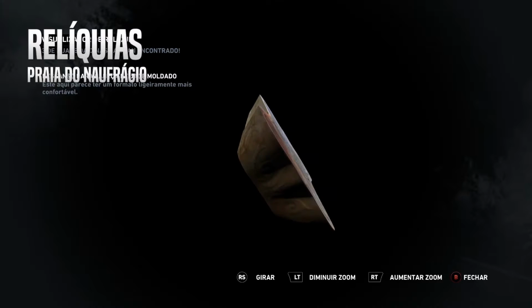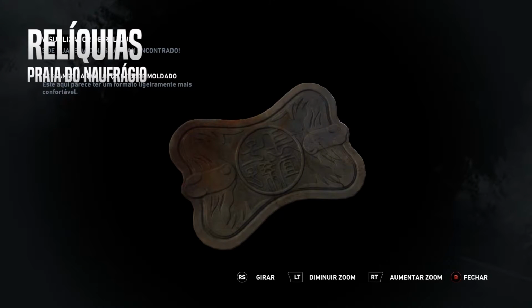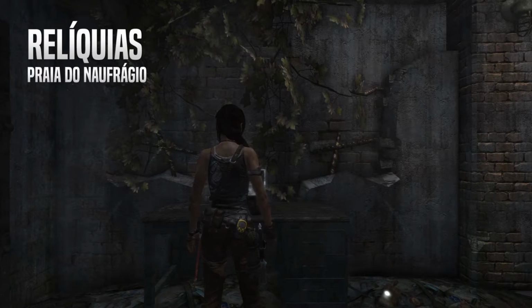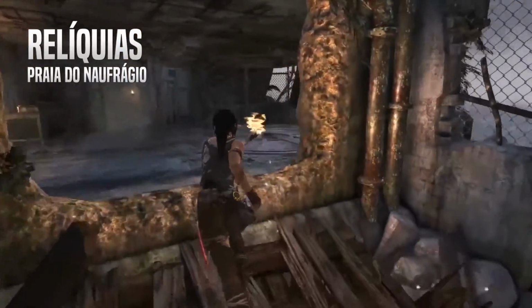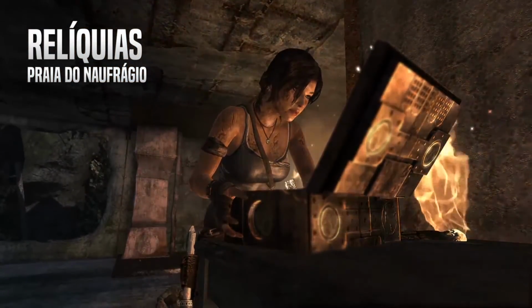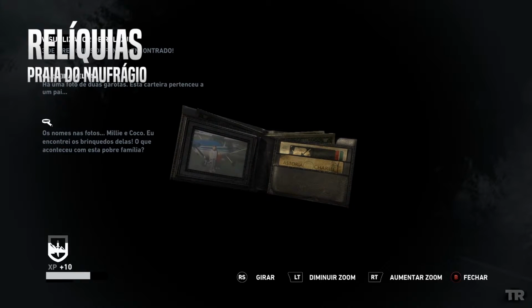This one seems shaped to be slightly more comfortable. There's a picture of two girls. This wallet, the names on the picture, Millie and Coco.